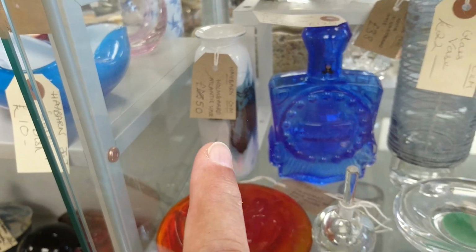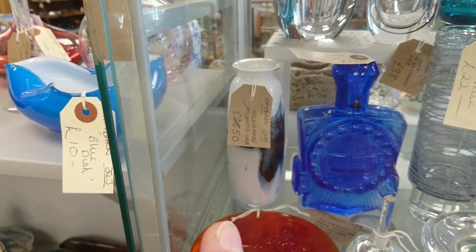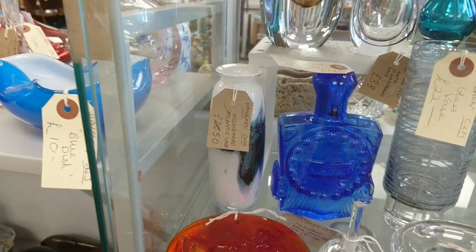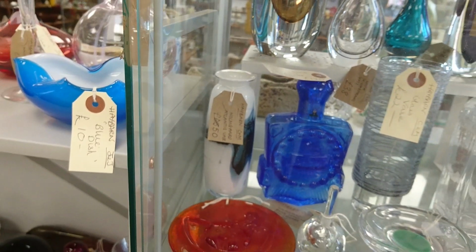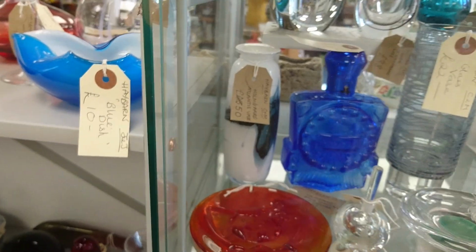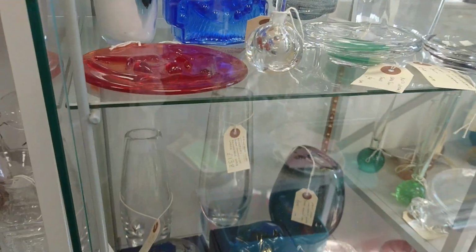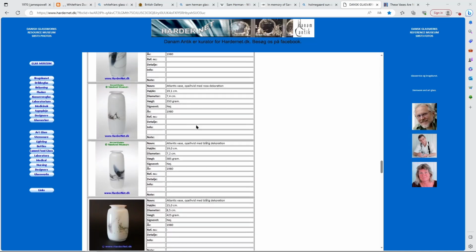So this one here, Holmegaard Atlantis vase. Now that looks a bit like the Dalian Chinese glasswares, but we can compare it with the Dalian stuff. You'll see there is a difference, but you will see that hardly ever, and you'll see a lot of the Dalian glassware. Here we're looking at the harder.net DK website, which is for Danish glass.